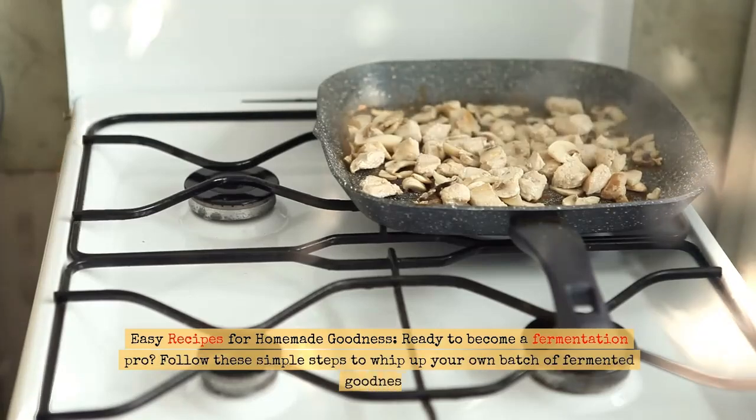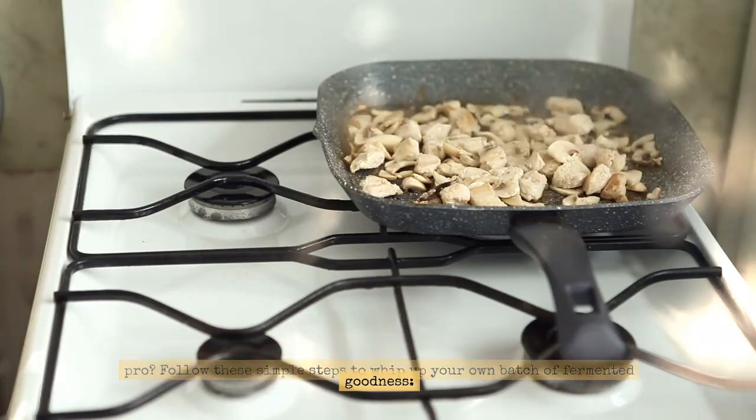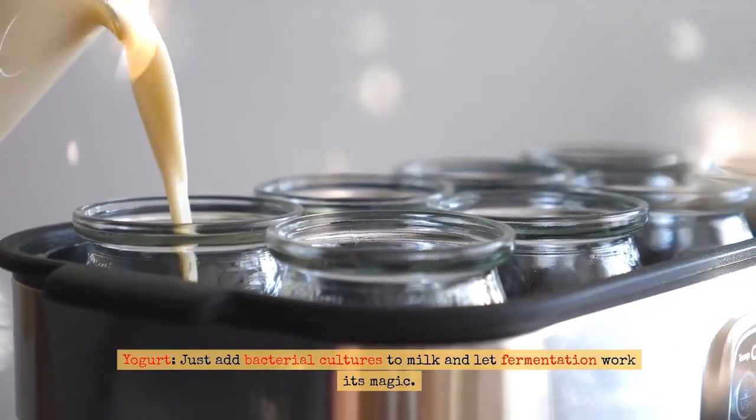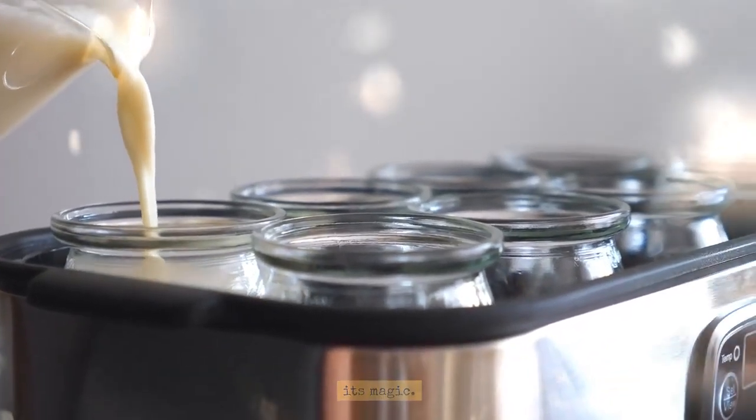DIY fermentation. Easy recipes for homemade goodness. Ready to become a fermentation pro? Follow these simple steps to whip up your own batch of fermented goodness. 1. Yogurt. Just add bacterial cultures to milk and let fermentation work its magic.